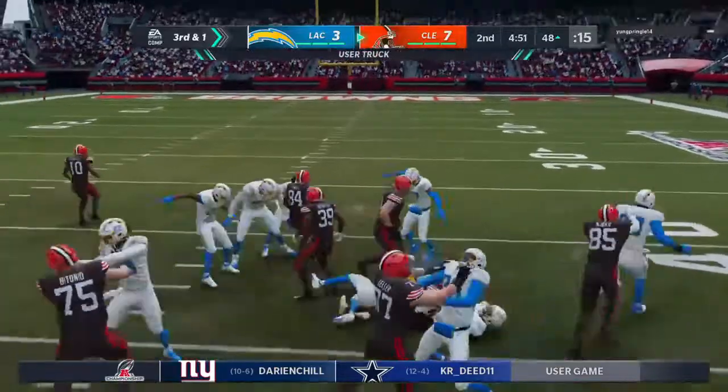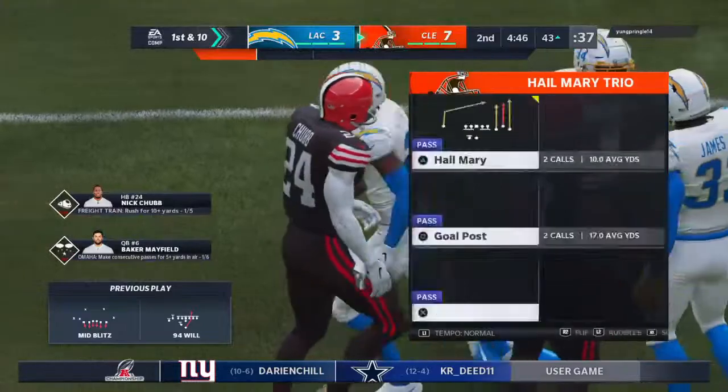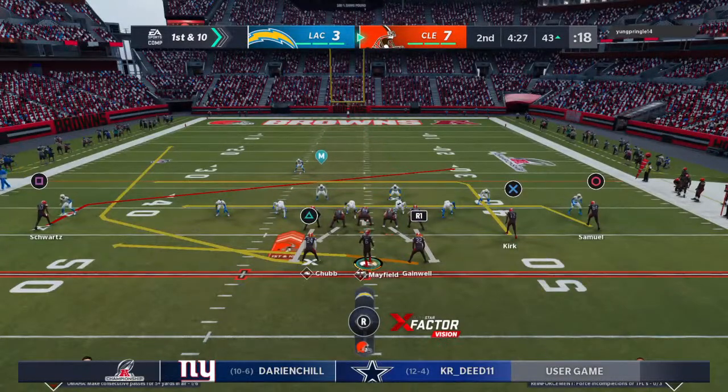Here's Chubb. And he's taken down at the 43, but not before picking up the 1st. They get 5 out of that one, and it moves the chains. 1st and 10 at the 43-yard line.